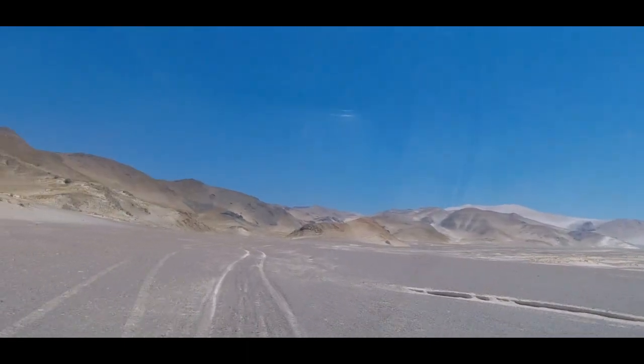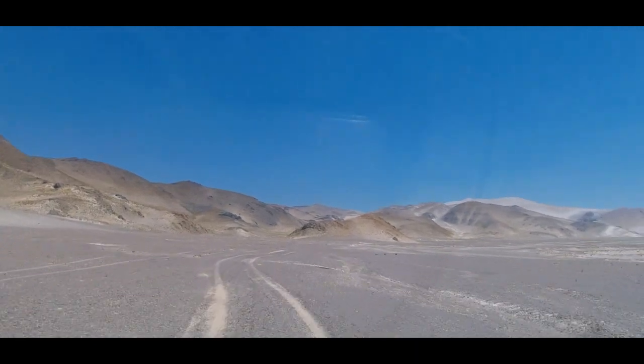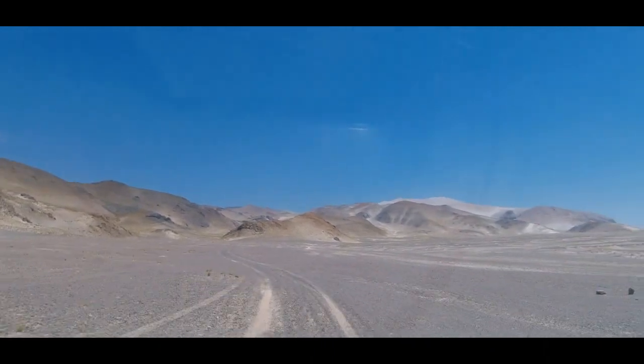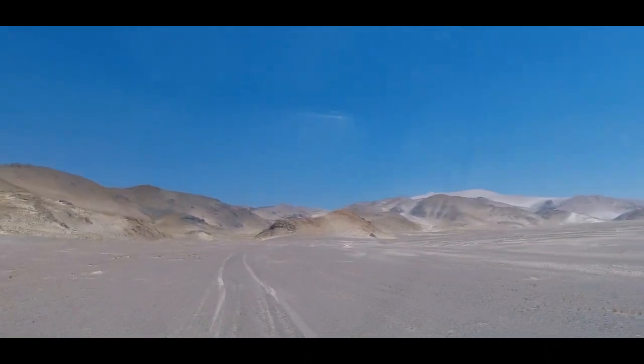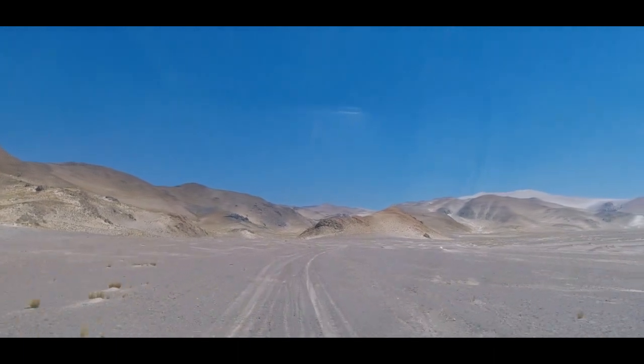The white volcano is the cause of the Campo Piedra Pomez. The Campo Piedra Pomez, the pumice field, is the result of eruptions from this volcano.